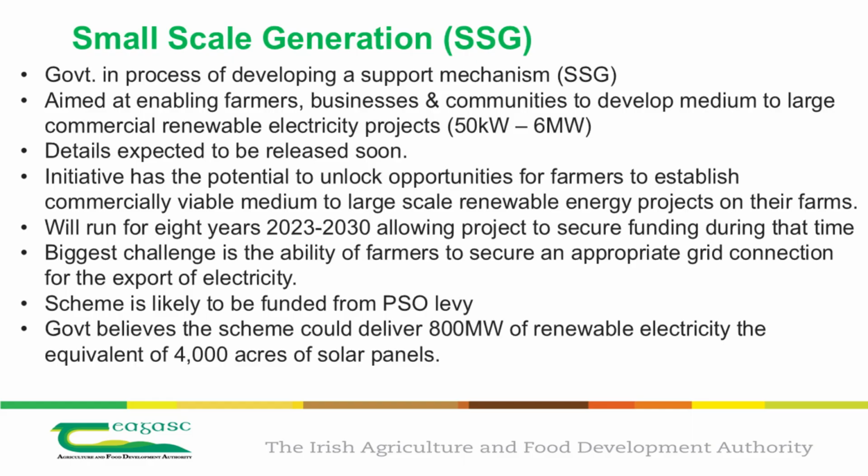So I just wanted to make you aware of that scheme. There's a lot of information online about it. There's been stakeholder consultation about this. The scheme still has to be rolled out. The terms and conditions haven't been published yet, but there will be a price point set that, if you take solar or wind, if the price goes below a certain level in terms of cent per kilowatt hour or euro per megawatt hour, that it'll be topped up by government if the market rates go.